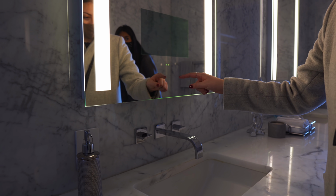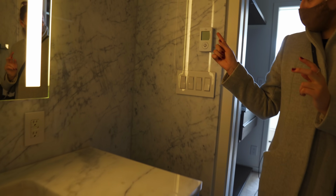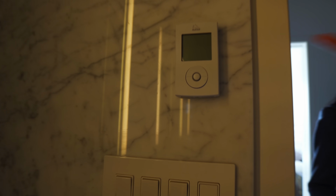In terms of my overall wrap-up thoughts for this unit, really nice, especially for someone who's used to paying $1,000 a month. But I think there's probably nicer units that you could find for $10,000 a month if you're in that price range. My ending thoughts are 1, great building, and 2, comment down below if this was a vibe for you.